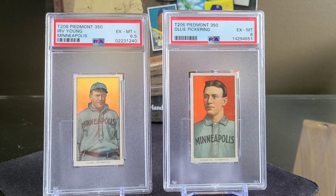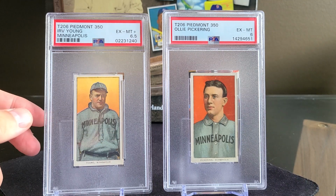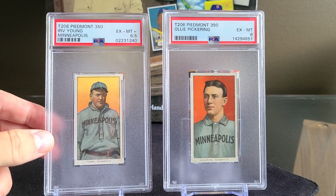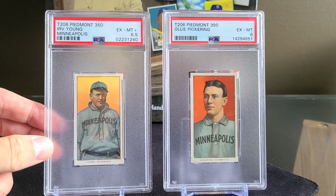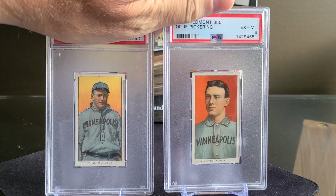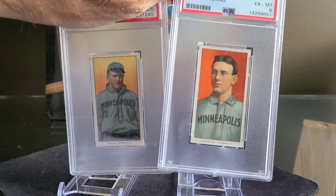All right, well, I've been yapping too much here. I got these two T206 cards on a recent Heritage auction. Love the centering. Regular backs, just a Piedmont back. Herb Young in a 6.5 and an Ollie Pickering in a 6. I am just going to take my time with T206.